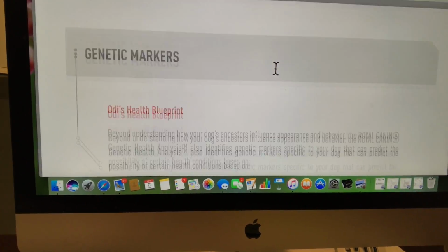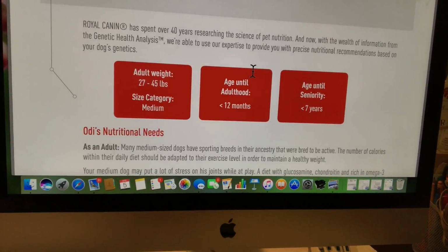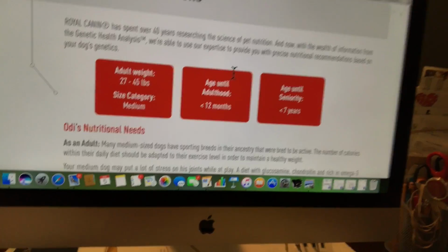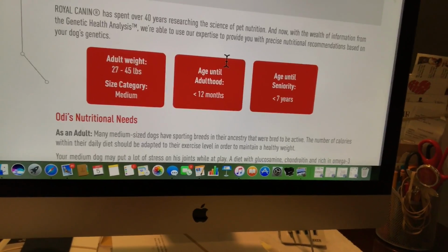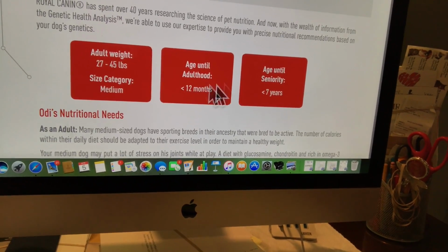Wait a minute. Let's scroll down. Okay, adult weight, 27 to 45 pounds. Okay, that's normal because he's around 30-something pounds. He's already an adult, he's more than 12 months. Wow, oh my God, I'm so excited, guys. I can't believe Odie is a husky, a golden retriever, and a miniature dachshund. I would expect just a regular dachshund. He's a miniature. That's insane. This is so fun.